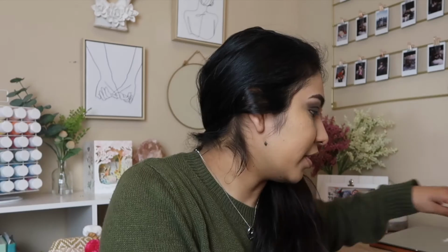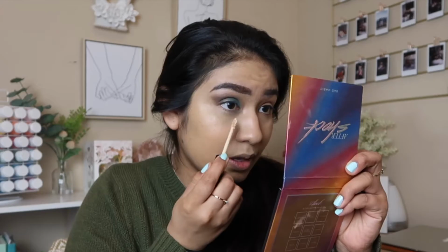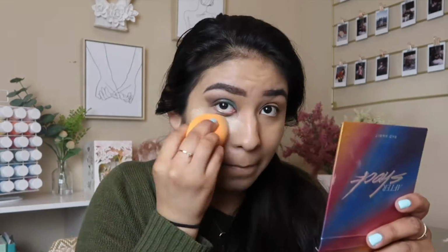This is not fallout. It's like when I was going like this with my brush, I touched down there. I'm going with my concealer. Just go down here.